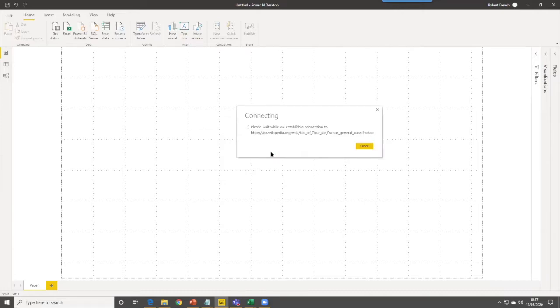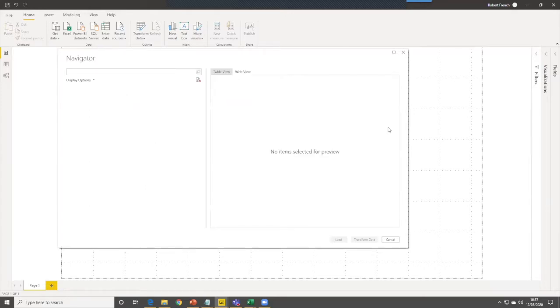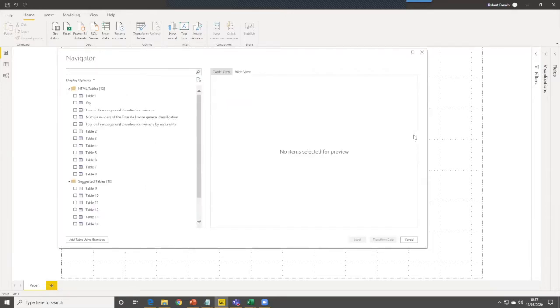I've written no code, but what it's going to do is go out to the web page and see if it recognizes any HTML tables it can extract data from on that web page. If any of you have ever done any web scraping, that's a technical term programmers often use for extracting data from web pages, you'll know how painful it is.